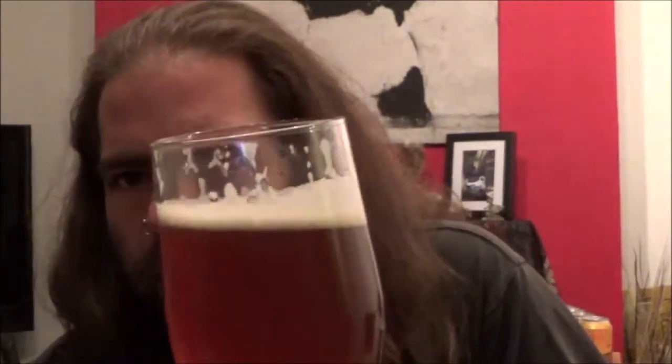Nice little touch of citrus on the beginning. Good strong bitterness. That's nice. It's a very interesting beer actually. Leaves some good lacing actually. Let's give it a good old swirl. Not bad lacing for a canned beer at all. And that beer's got legs to it. It's nice.